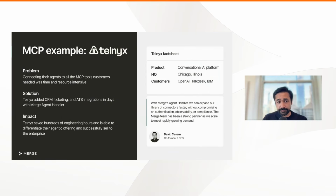But don't take my words for it. Take what David, their CEO, said directly. With Merge as Agent Handler, we can expand our library of connectors faster without compromising on authentication, observability, or compliance. The Merge team has been a strong partner as we scale to meet rapidly growing demand. Speed is easy to claim. Maintaining security and governance while moving fast is the actual hard part.